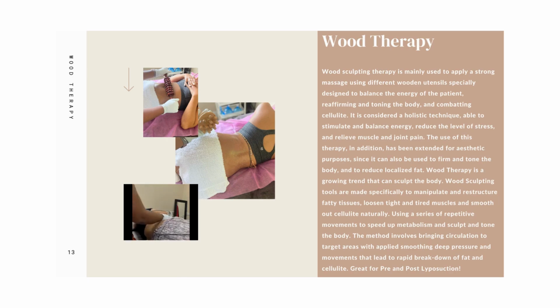Wood therapy is a growing trend that can sculpt the body. Wood sculpting tools are specifically made to manipulate the restructure of the fatty tissue. It helps loosen that tight skin, those tired muscles. It smooths out cellulite naturally as well. When you're using a series of repetitive movements to speed up the metabolism and sculpt and tone the body, this is what it does.